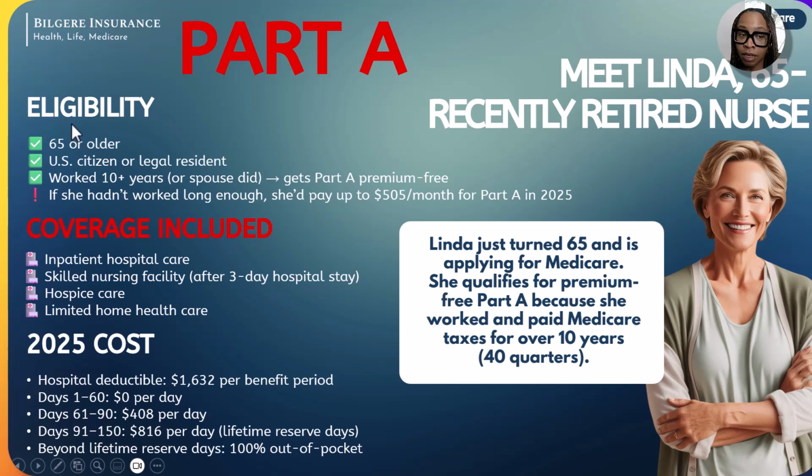To be eligible for Part A, you must be 65 or older, unless you're one of the younger individuals that we mentioned, be a U.S. citizen or legal resident, and work 10 plus years, or your spouse did, to get the Part A premium free. Right now, if you or Linda hadn't worked those 10 years, you would have to pay around $505 a month for Part A in 2025. So it's normally free unless you don't have your 40 quarters.